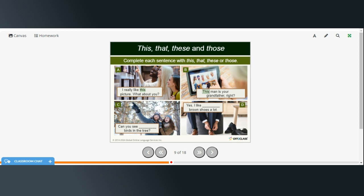Now they're pointing kind of far away, and it's plural. So can you see those birds in the tree? And here the shoes are very close to him, but it's plural, so he would say, yes, I like these brown shoes a lot.